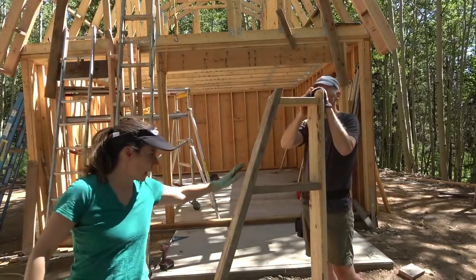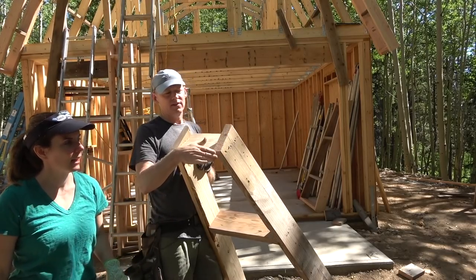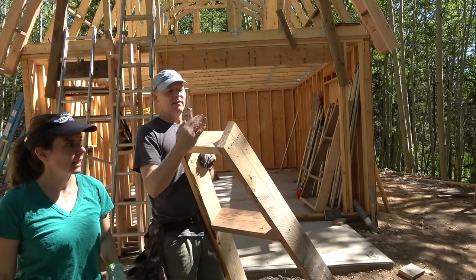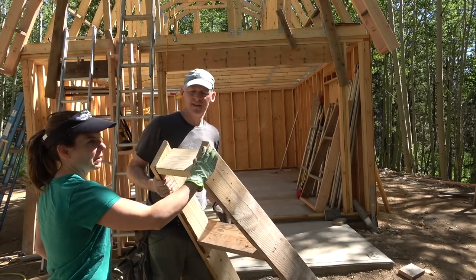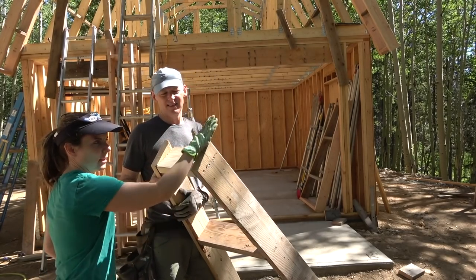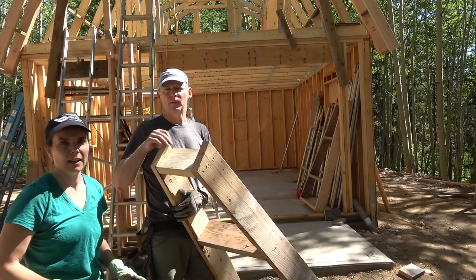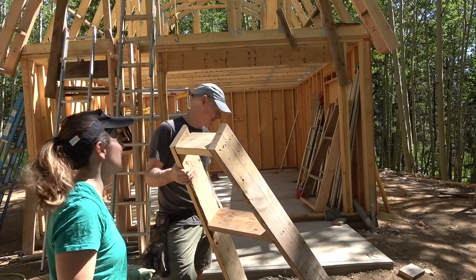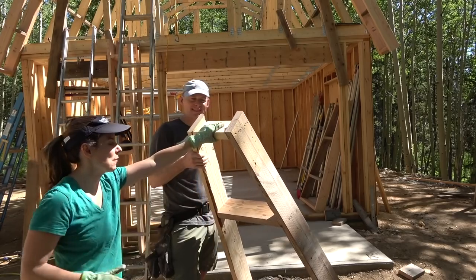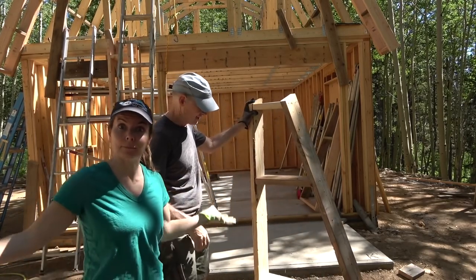So here's one of them right here. This is a compound, so it goes this way and in. It's hard to see, but it's a little bit of an angle this way and an angle going this direction and this direction. Kind of like cutting crown molding. But it's going to be worth it, right? It's going to look cool. So that's why we spend a whole day getting them perfect. Yep. Now just to lift them up.